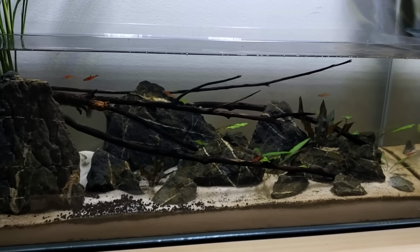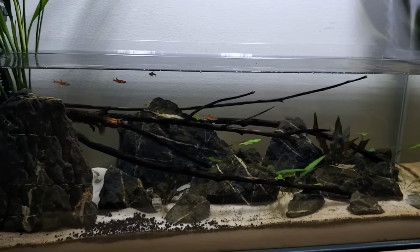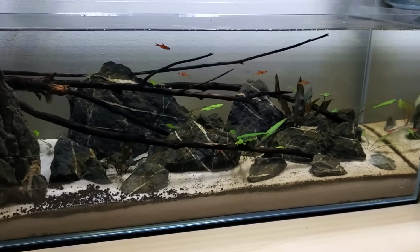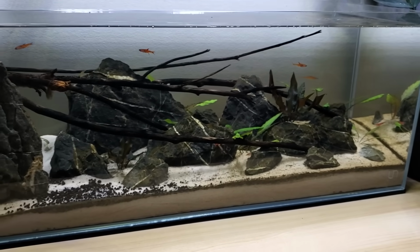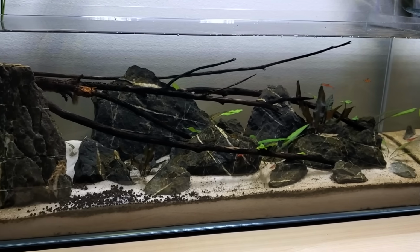All right, here's a quick little update on the Hillstream inspired aquascape I did a few weeks ago. I actually lost a few Dorpraspora from the acclimating process, as you can see. I got 6 and there's only 4 left. So 2 of them could not acclimate properly. And yeah, rest in peace.